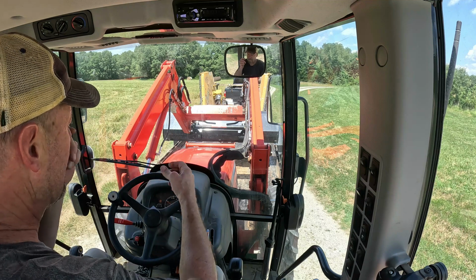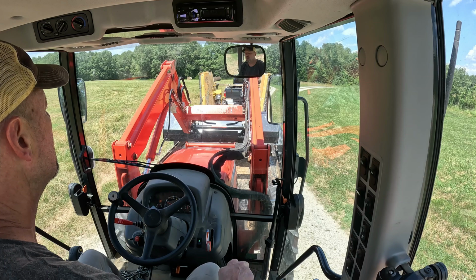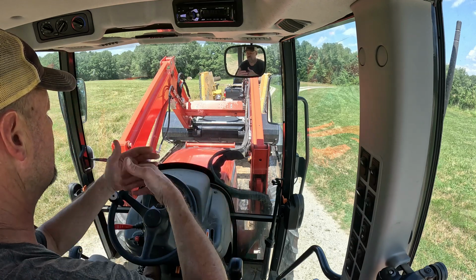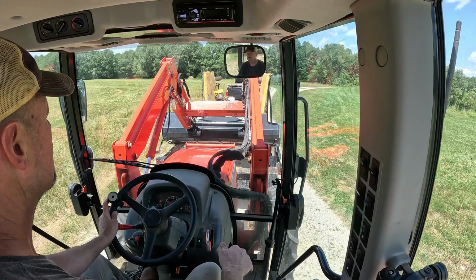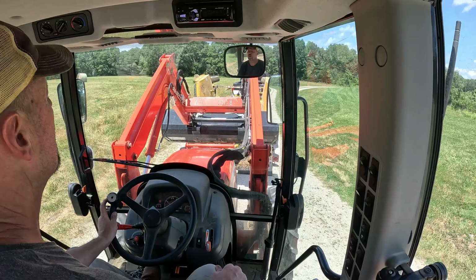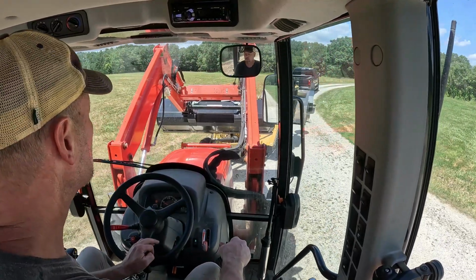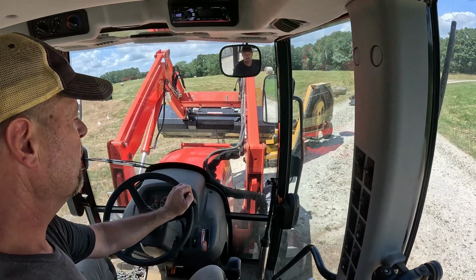I got a short chain on it. It's going to want to roll back into me, but that's why I got to keep the bucket low to catch it, because this thing's going to tilt up here in a second. Just like that. Now we'll go park it somewhere, and I might head in for today.